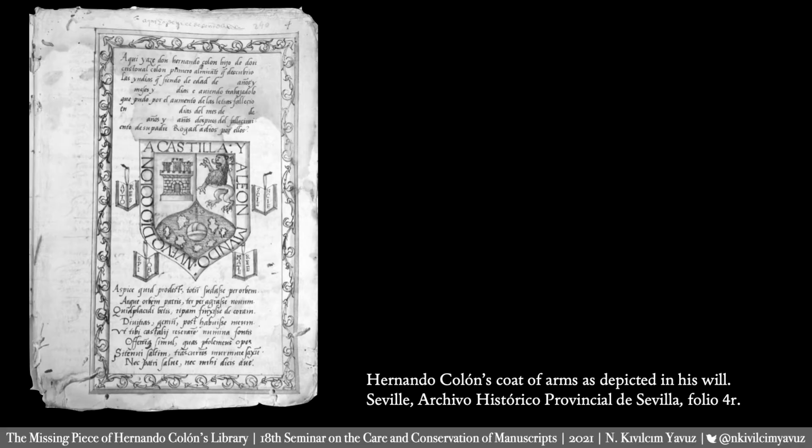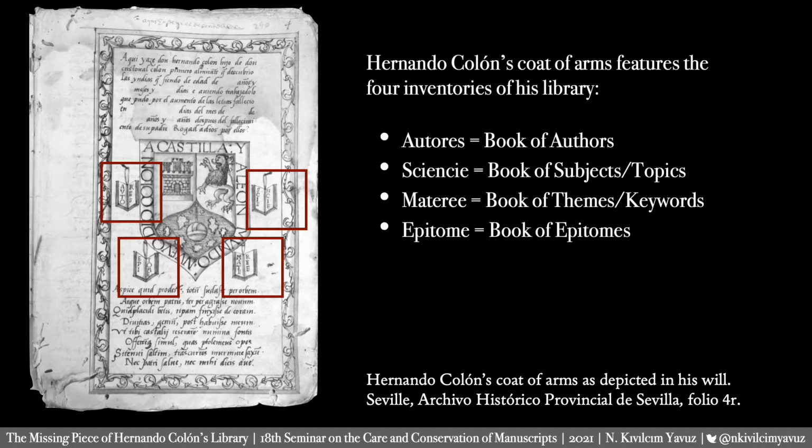Based on contemporary testimonies, we know that Hernando was very keen on organization of knowledge as well as keeping track of his collection, especially by creating cross-reference registers. The importance he placed on this endeavor is perhaps best displayed on his coat of arms that is included in his will, which features the four main inventories of his library: Book of Authors, Book of Subjects or Topics, Book of Themes or Keywords, and Book of Epitomes.